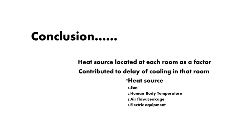As a conclusion, there are many sources of heat located in a small room. It is a factor that contributes to the cooling performance. So, when the heat capacity in the room increases, the performance of cooling will reduce. As we know, there are a few other heat sources, such as body temperature, wall properties, and so on. We hope you enjoy this video.